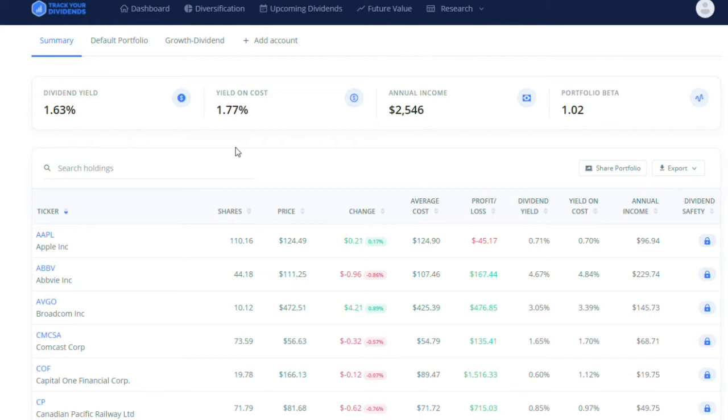I'm going to increase it as my portfolio matures and grows. And down the line, I want to take this dividend yield to 4% to 5%. But that's in the coming next 10 or 15 years.